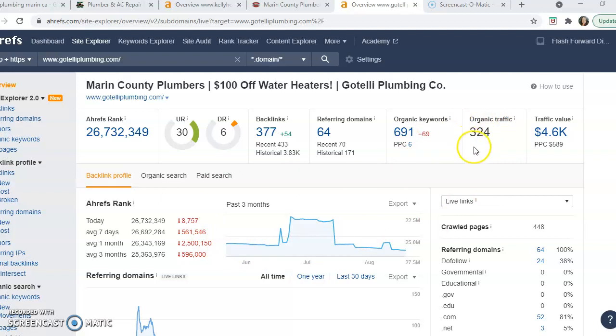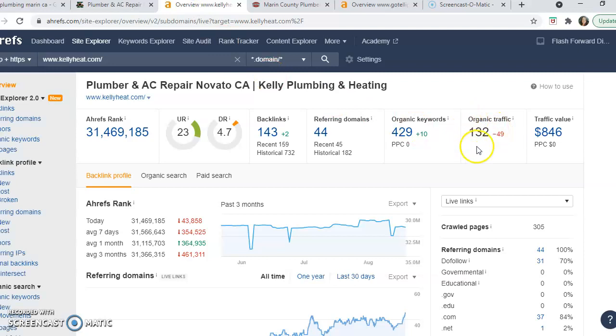As you can see, they're bringing in a traffic of 324 potential customers every month, as opposed to your 132. So that's a huge increase just being ranked at the top there organically. Now, a couple of things I do want to point out is it looks like your traffic has dropped significantly. You've lost about 50 over the last month, but it also looks like your backlinks have been dropping significantly. Historically, you had 732 and you're down to 143.